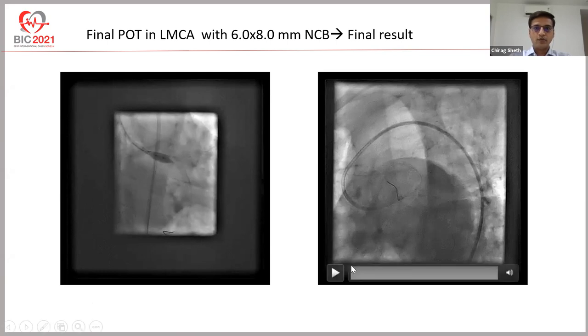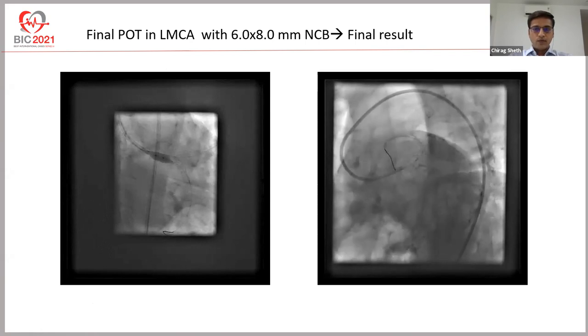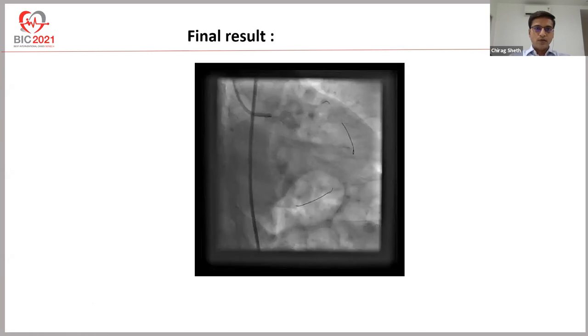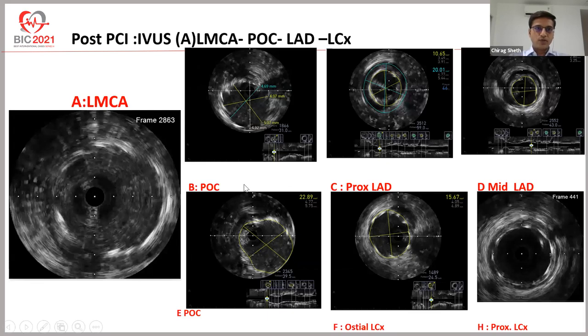And subsequent to that, this was the final result obtained, with a well-opposed stent and good TIMI 3 flow in both the vessels. If you look at the final IVUS snapshots, LMCA showed very good stent apposition. Minimal luminal area at the LAD ostium was about 10.65 and in the proximal circumflex about 15.67. The polygon of confluence is also showing good areas.